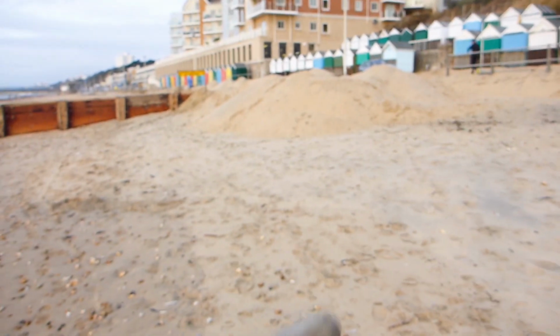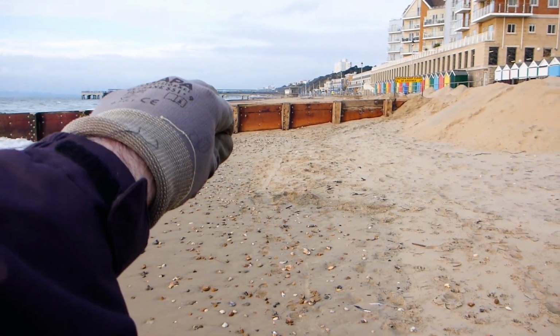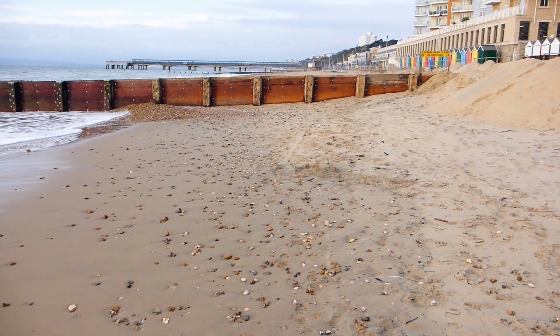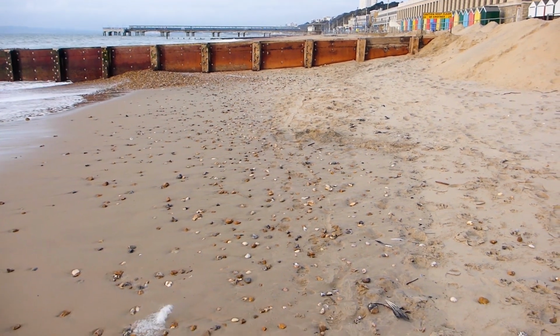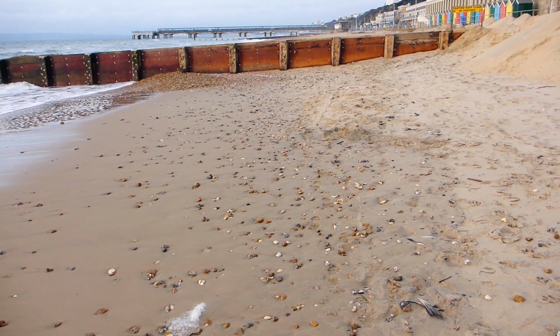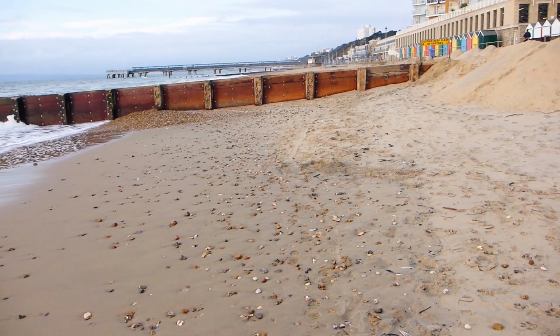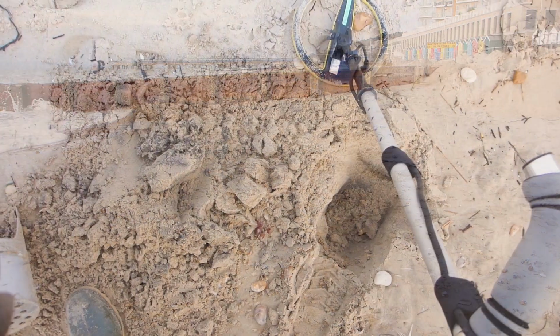I've come down to this cut here. You can see the sand's all piled up there, but there's about a 4 foot difference between the other side of the groyne and this side. I just stepped onto this side with a few bits of silver paper, a bit of stainless steel, and found a pound now. So hopefully this lower part between the groynes will be a bit more productive. I've just come from the pier this way and nothing. So let's carry on up towards Hengistbury Head.